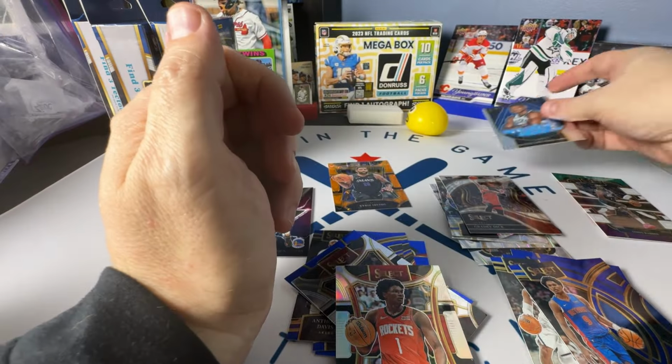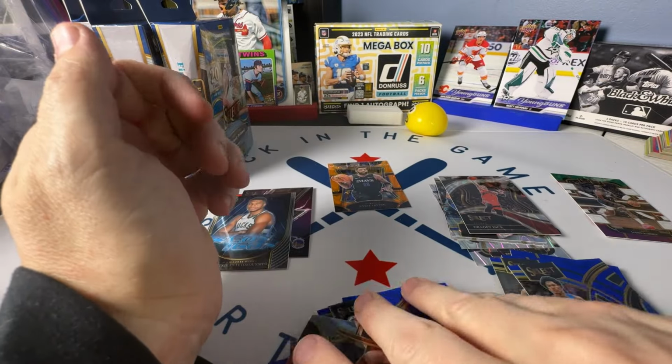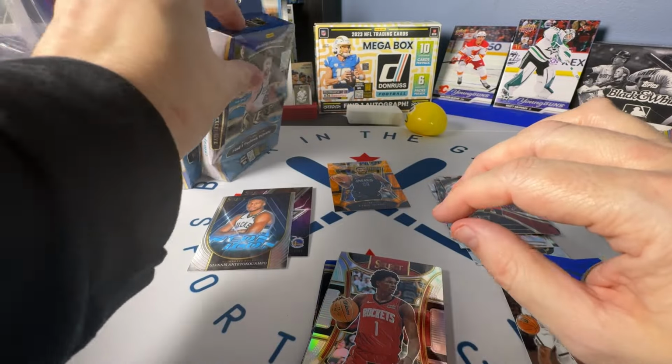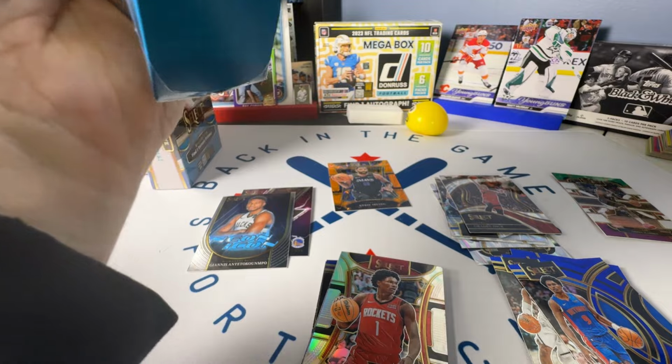We'll stick that in this pile. Sometimes I don't even know what my piles are doing halfway through. Here's another one with the damage right where the pack is. So we'll see how this one looks.